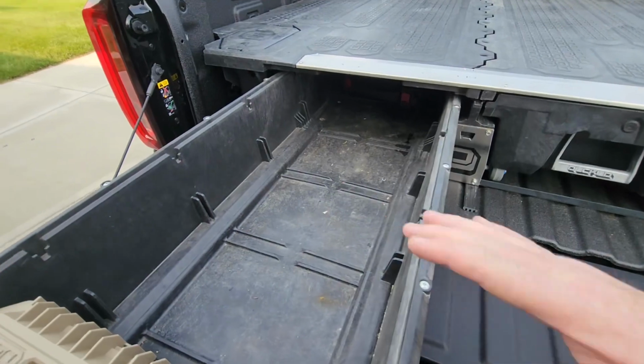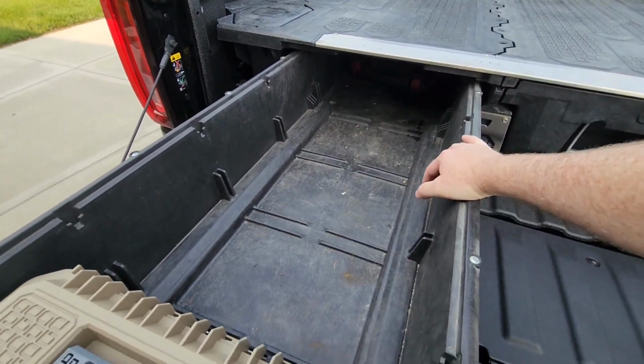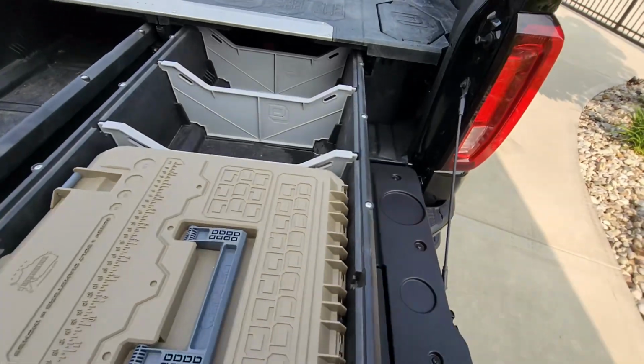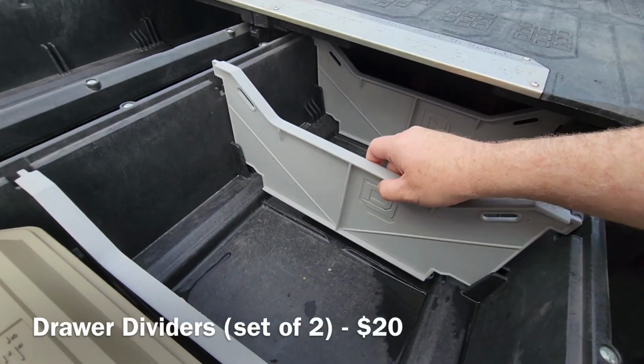All right, now, as you can see, you can have a big, long, empty deal here. You can put pre-made boxes, or you can also get dividers. I've got some dividers on this other side, like this. And these dividers do come in handy.